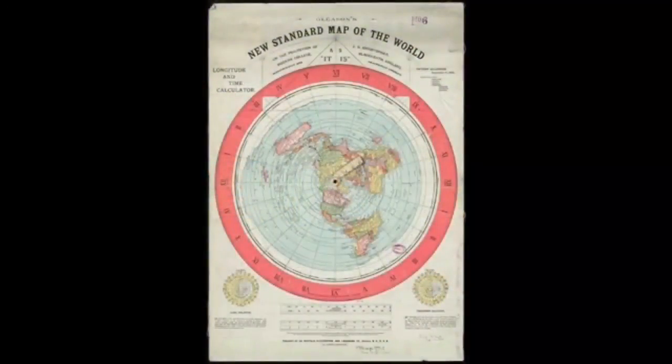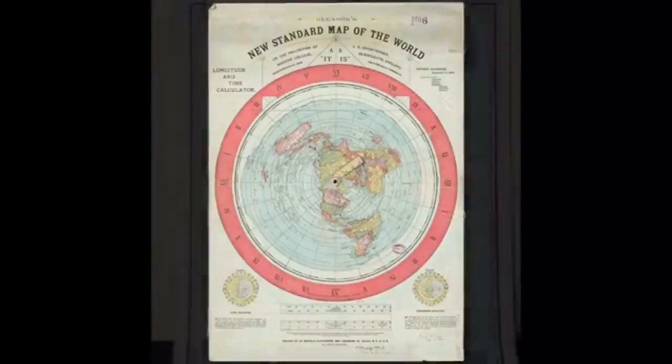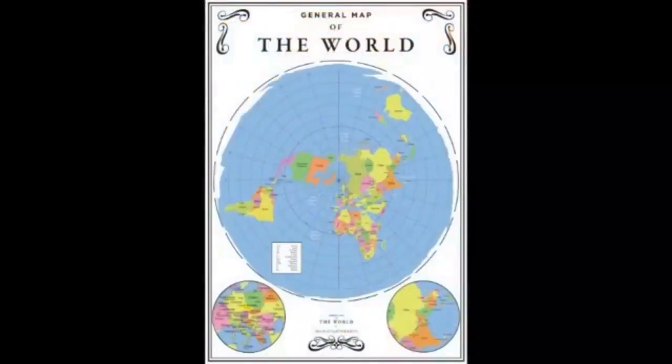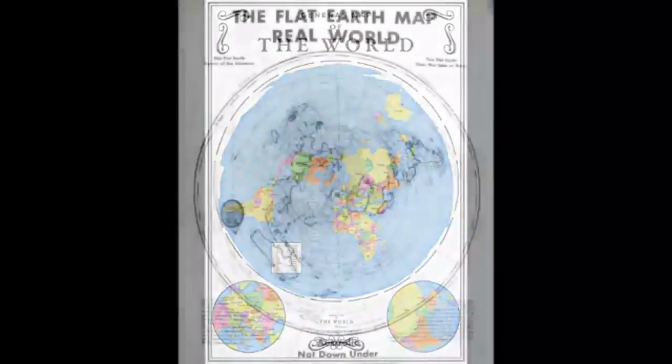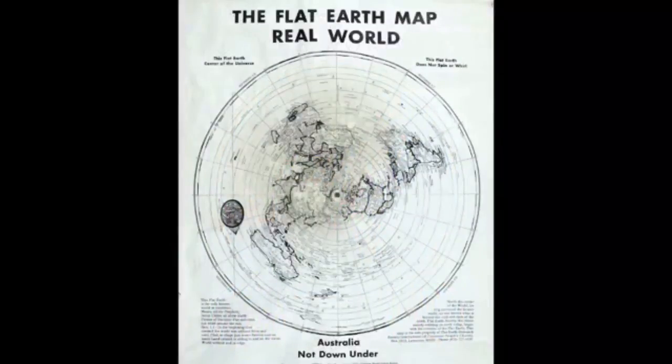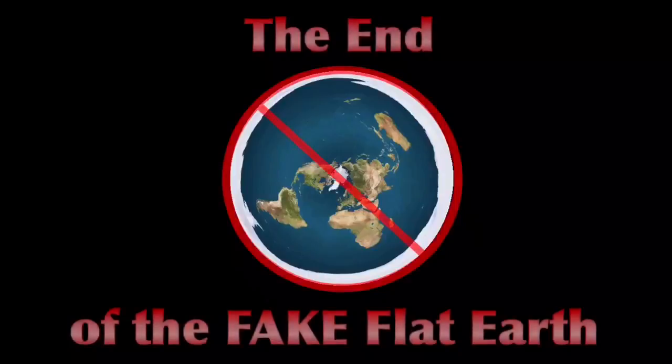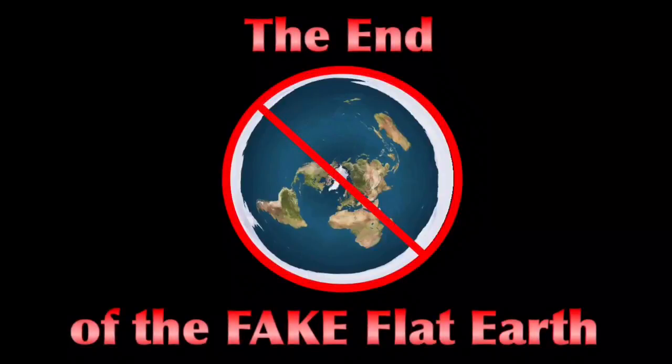I'm going to prove beyond a shadow of a doubt that the AE map, what they claim to be the official map of the flat Earth, is not only wrong, but has just as many holes as the globe. And anyone who wears it on their clothing, anyone who pushes it or promotes it, is pushing disinformation, knowingly or unknowingly. So, I bet you guys are wondering what sort of proof I've come up with. Well, let's dig in, shall we?